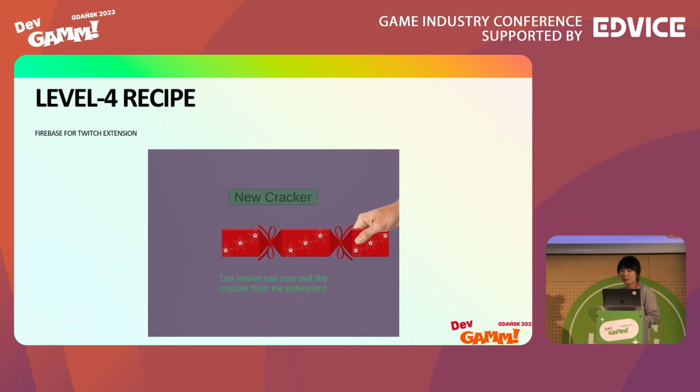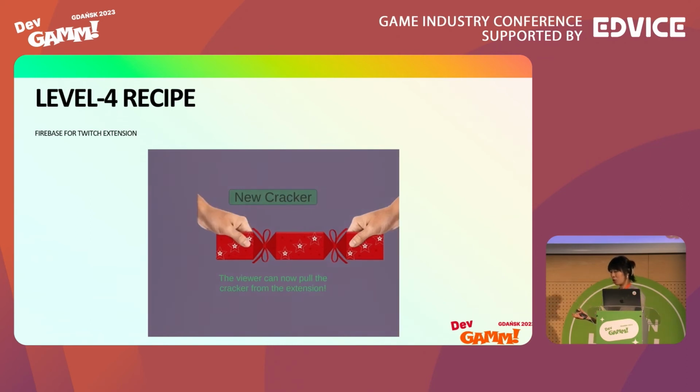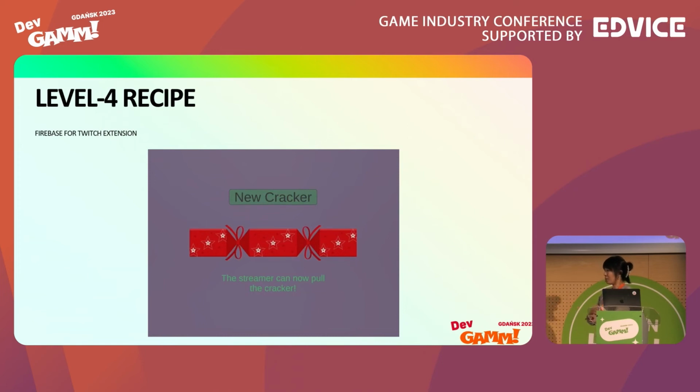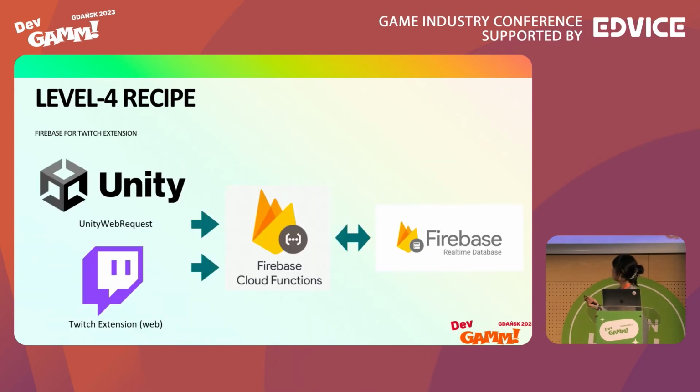Yeah. So what he wanted to experiment with is building a Twitch extension that allows two-way communication between the Twitch viewers and the game streamer. Essentially, the game streamer can pull this Christmas cracker in the game, built in Unity, whereas the viewer from Twitch can use the Twitch extension overlay to interact with this streamer. So yeah, it's quite an interesting case to experiment with. He used Firebase to build this Twitch extension completely.